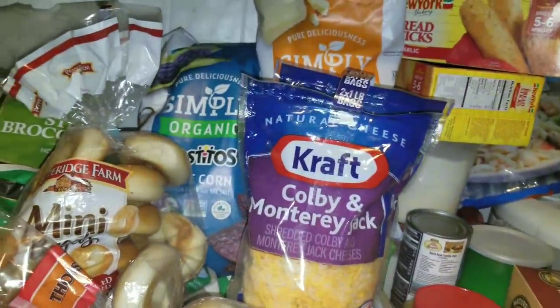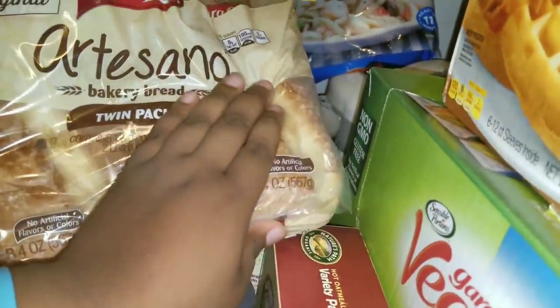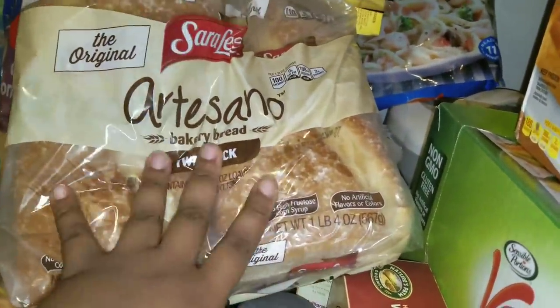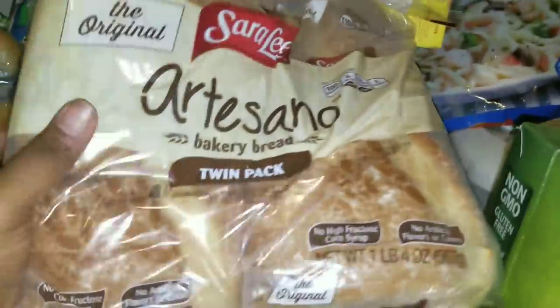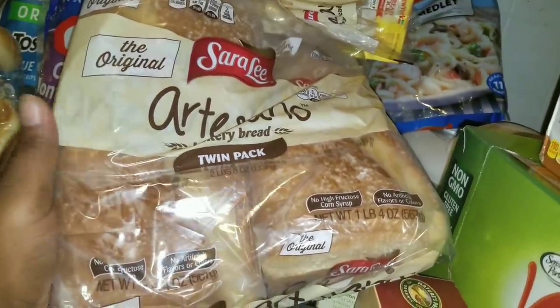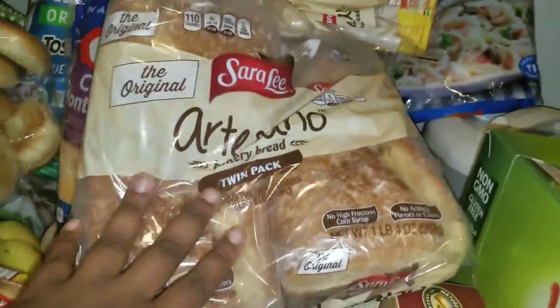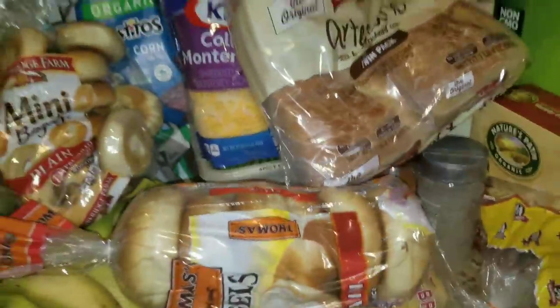And my favorite bread of them all. What's my favorite bread, you guys? Artisanal bakery bread. It's 2 for $3.98 at Sam's Club. So most of the stuff you see here is from Sam's Club.